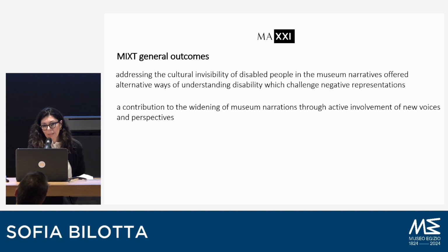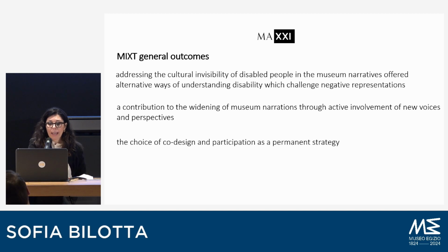We felt that the museum narration has been widened, involving new voices, and from the project on, we have chosen co-design and participation as a permanent strategy. We know that it means a huge effort in terms of resources, time, competence, and skills you have to develop. But this strategy reduces errors and mistakes, and also the risk of thinking you are accessible but not really reaching it.